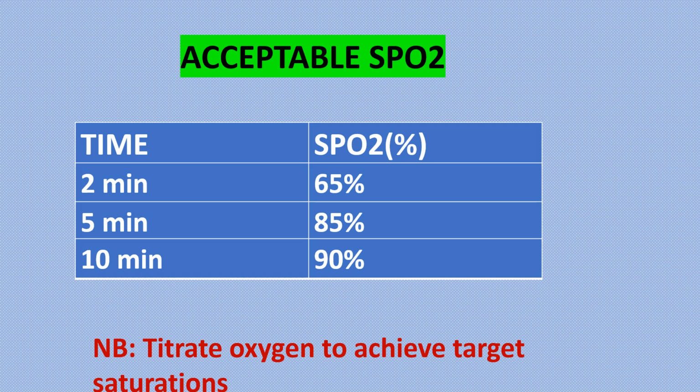Here are the acceptable SpO2s. They have been put down according to the timing. In the first 2 minutes, the SpO2 expected is 65%. And in the first 5 minutes, it should rise up to 85%. And at 10 minutes, it should be at 90%. Again, a point to note here is that you should titrate the oxygen to achieve the target saturations.